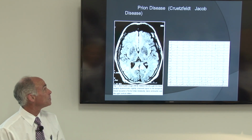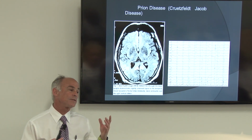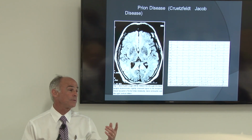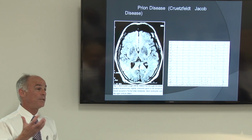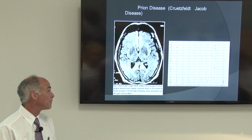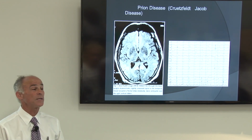Prion disease or Creutzfeldt-Jakob disease, that's like mad cow disease. Now the good news on this one is it's very rare. 1 out of 1 million people is how frequent it is. But it's a rapidly progressive dementia. It can actually progress from somebody being normal to death in 6 months. So it's a very, very aggressive disease, but fortunately not that common.